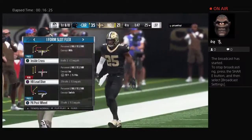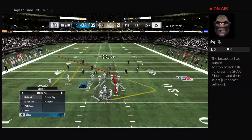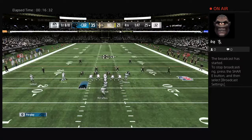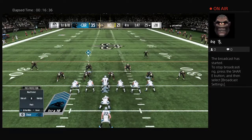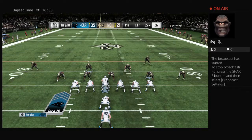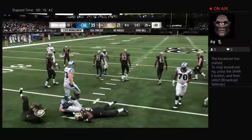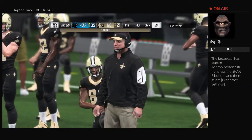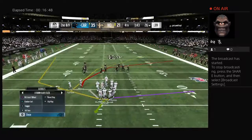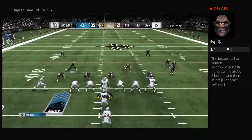And onto the field, here come the Panthers. The drive begins with a run by McCaffrey. And he'll get this one up to the 26. And now the Saints are going to take a timeout on defense as they'll talk things over prior to this upcoming 2nd down play.